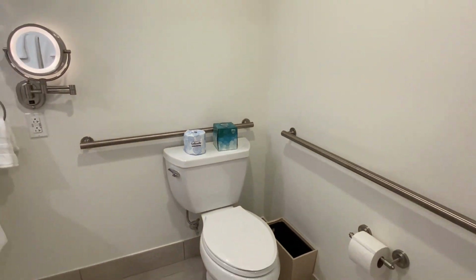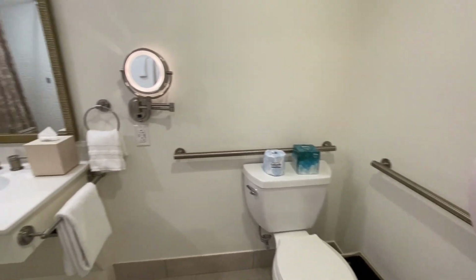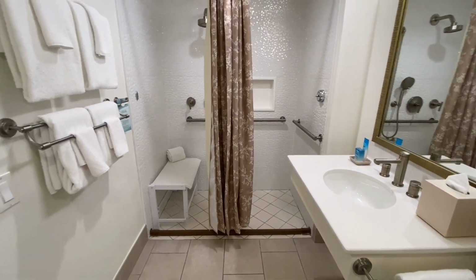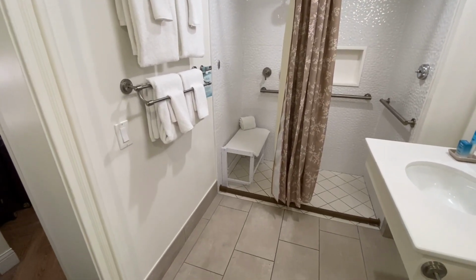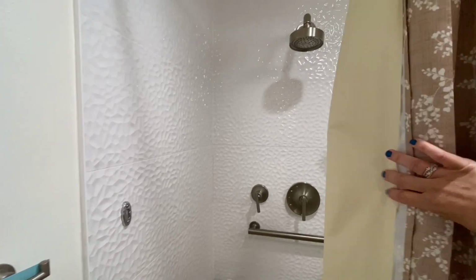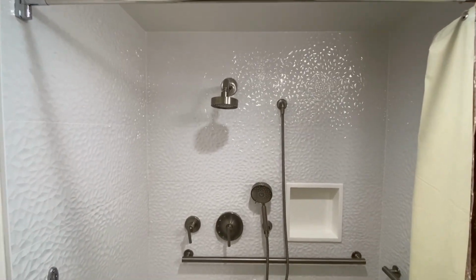As we go into the bathroom, we see the red bars in the normal spots, which is normal for an accessible bathroom. If we pan over to the left and see the shower, you see that it has the bench that cools down, which is down right now, which is cool. Also, the wand is in a good spot to use for your shower. Good rainfall shower head at the top, which is nice.